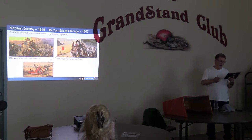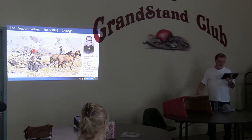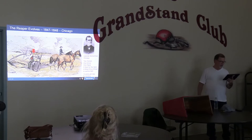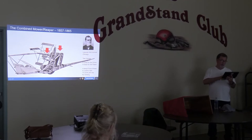One setup in Chicago, Leander was doing double duty as plant manager. Leander was Cyrus's brother. Double duty as a plant manager and an engineer. He directed the next round of advancements, which included the setup for two horses, a seat for the raker, and a metal rather than wooden drive wheel. The next round of advancements included a seat for the driver, which was sort of nice, versus riding a horse.